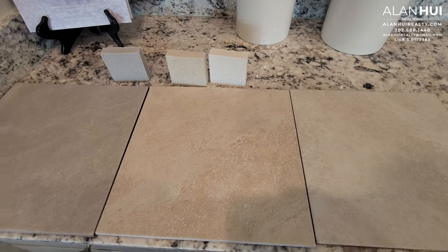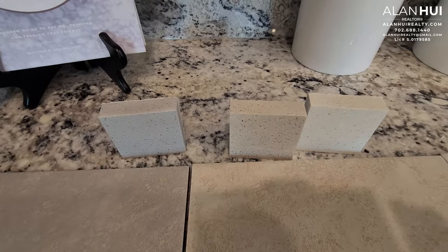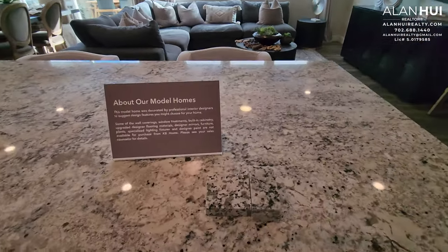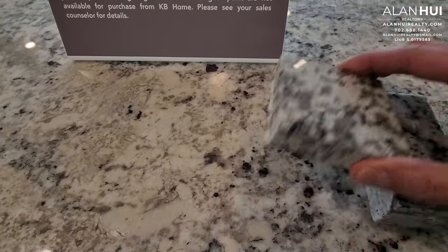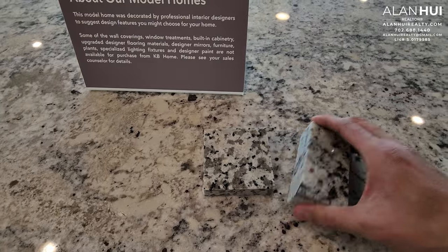And these are the 3 color choices for your tile flooring. These are the 3 color choices for your quartz countertops in your secondary bathrooms. And these are your granite color choices for your kitchen. Remember, these are just the standard included features. There are options to upgrade to other colors.